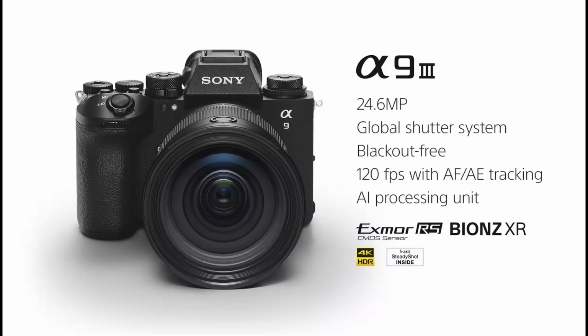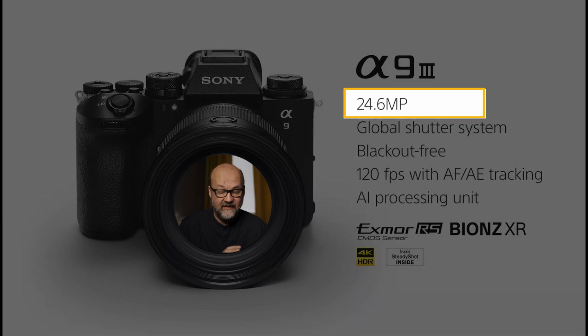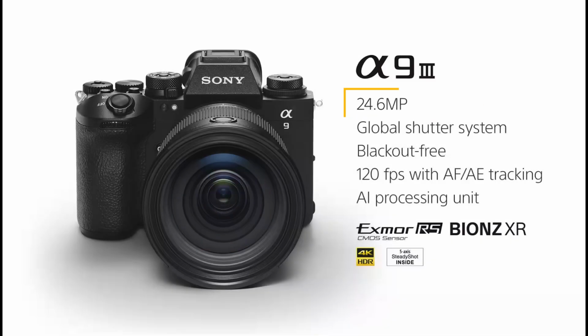And that's also why the A9 is only 24 megapixels, which I think is no problem. But making, let's say, a 50 megapixel global shutter sensor would require a huge amount of processing power, and it will take a few years at least, or even more, before these global shutters will be in high megapixel cameras. But I bet that day will come someday.